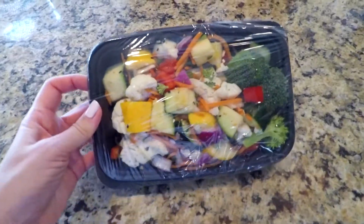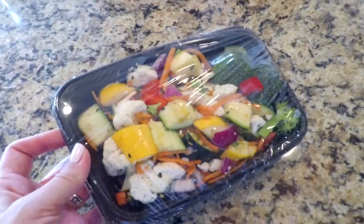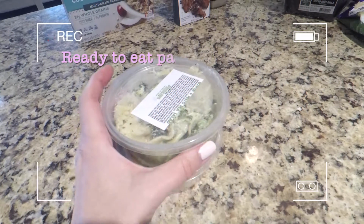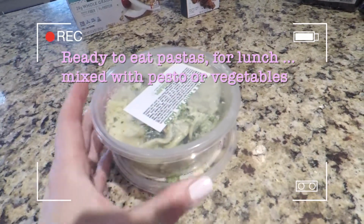And of course some vegetables. I put them in the oven and they are ready with my rice. And something for smoothie. And ready to eat pastas for lunch, mixed with pesto sauce or vegetables.